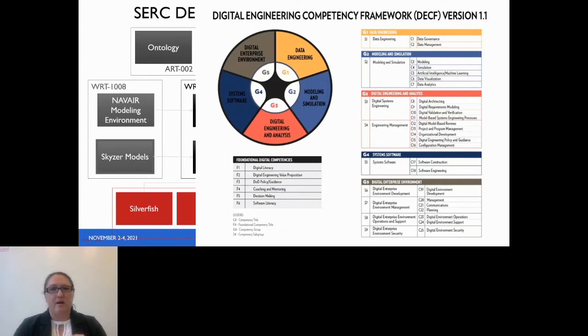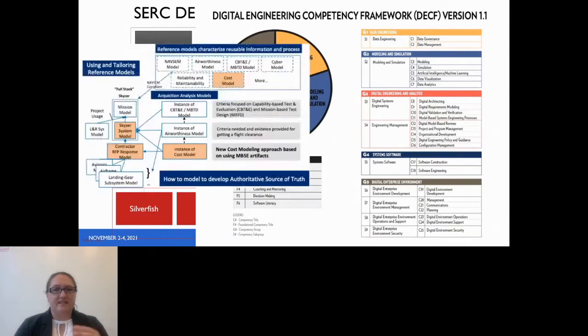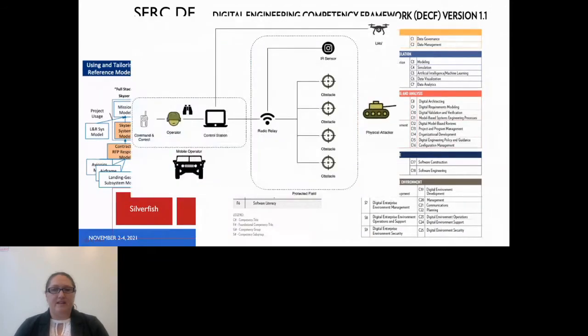The digital engineering competency framework. I won't go into details because I want to leave plenty of time for Paul, but happy to answer any questions about this. These are the main things here. This is the Skyzer model, which again, you may have heard in other briefings yesterday or today. The Silverfish model itself. And so the main point here is that we are building on all the good work that's been done at the CERT. We're not reinventing the wheel from scratch.